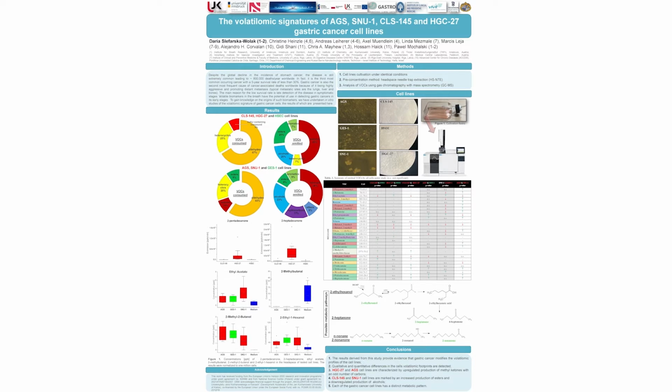Additionally, using aldehyde dehydrogenase, it's possible that this aldehyde transfers to the corresponding acid and then to ketones. Above, in table 1, I presented a comparison of the emitted VOCs by all the cells under study. It can be seen that ethyl acetate, ethyl propanol, 3-methyl-1-butanol and also 2-ethyl-1-hexanol show differences in all or 3 of the 4 gastric cancer cell lines.